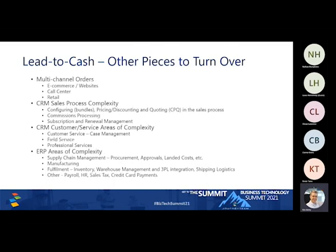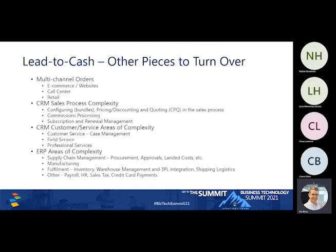And then we have commissions processing, subscription or renewal management. Those things can also need to be looked at as you're turning over these pieces and laying them out. Make sure you know what is in front of you. CRM, other customer service areas, certainly case management and the things that go along with that. There's potentially field service pieces and professional service pieces that come into play there on the CRM. Some of those pieces are also sometimes represented in the ERP side of things.